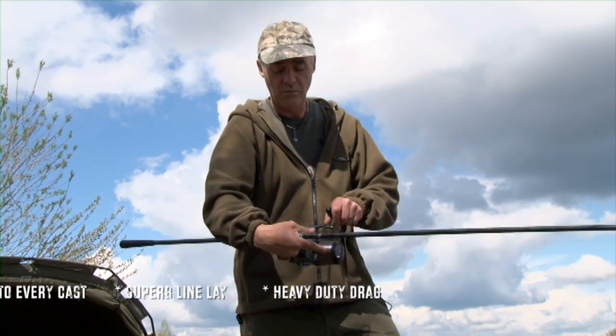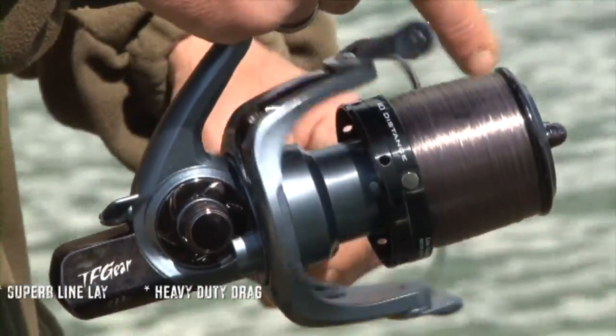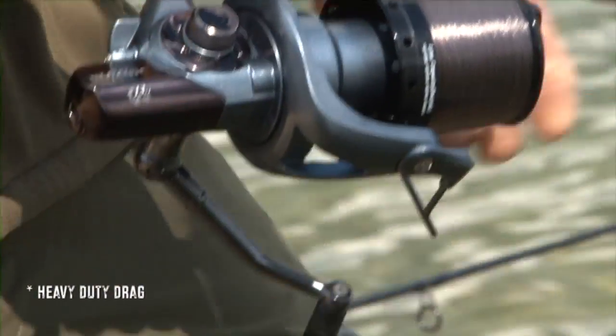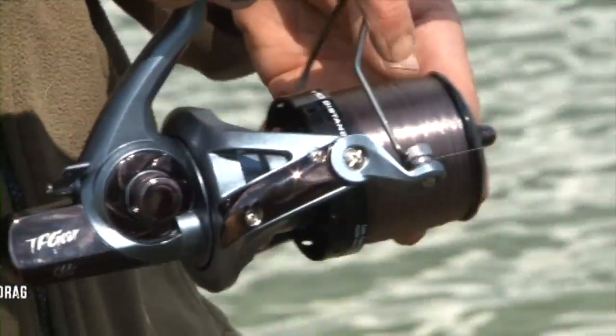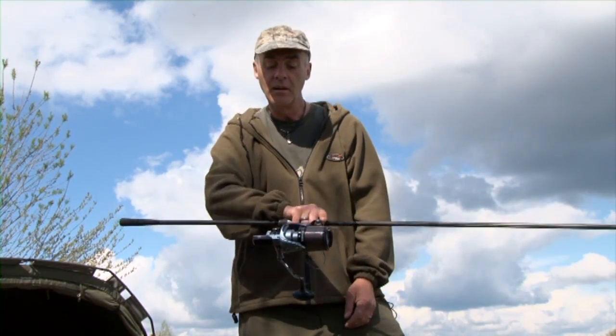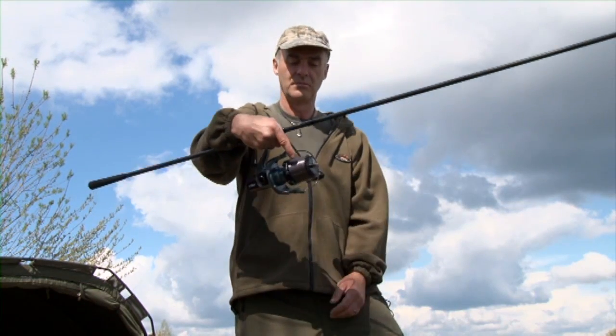Great big handle, great big grip, perfect for cranking it in. It's got a good gearing system, it's nice and smooth. And for distance fishing, you can't beat it really. They're very, very competitively priced as well. You're not going to break the bank for a set of three of these. And they'll do everything that a far more expensive reel will do with ease.